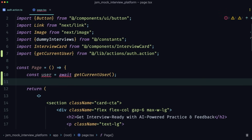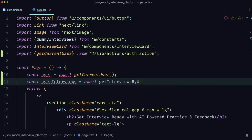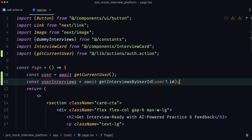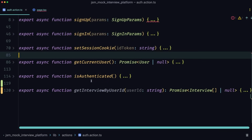Once we have the user, we can try to fetch the user interviews by saying const userInterviews is equal to await getInterviewsByUserId, and we have to pass over the user?.id, and we can say that we know that it'll be there. Of course, since we're using awaits here, we have to turn this page into an asynchronous page, and don't forget to import this function we just created.